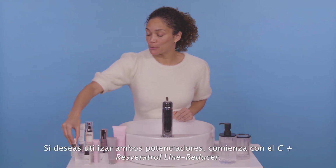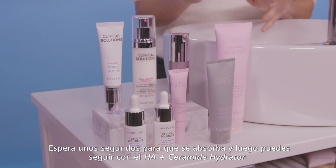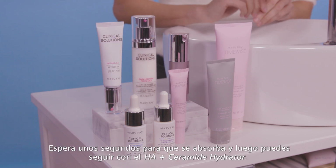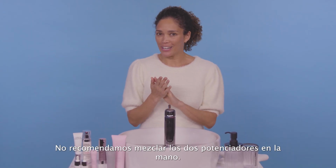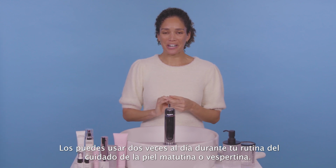If you want to use both boosters, start with the C+ Resveratrol Line Reducer. Wait just a few seconds to absorb, then you can follow with the HA+ Ceramide Hydrator. We recommend not mixing the two boosters together in your hand. These can be used twice a day during your morning and evening skincare routine.